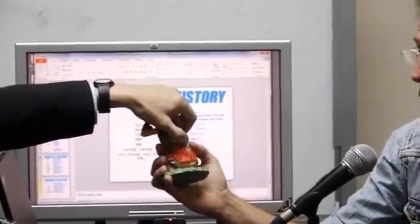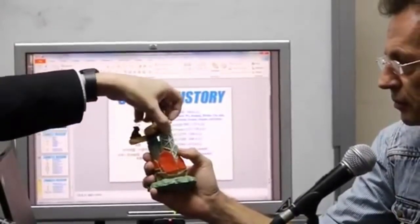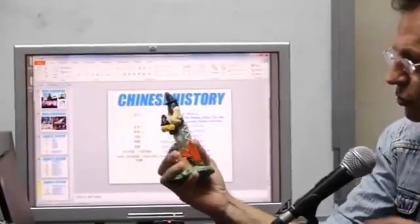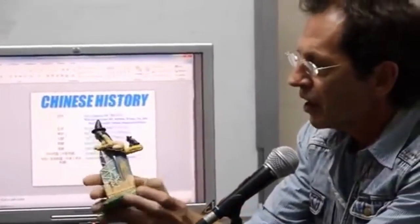So this is the boat. The junk. Symbol of Hong Kong. And this is the Bank of China? Bank of China, yeah. Okay, what about this? And this is the central building, it was called. Central building. It was actually in Causeway Bay, but anyway.